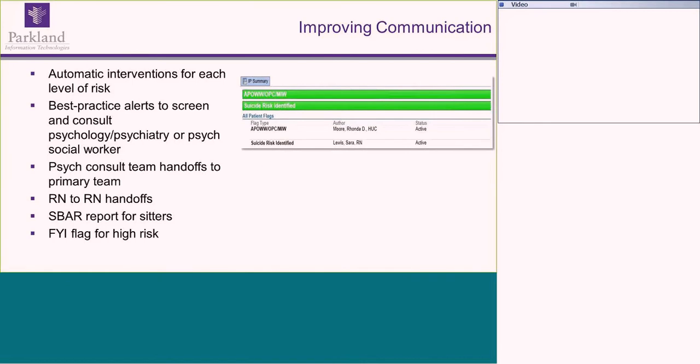Like Dr. Roten mentioned, it prompts the nurse as they complete the screening on what to do next, very specifically, including whether to place them on a one-to-one, and whether they can leave or not, and then who to notify for follow-up behavioral health assessment. Best practice alerts also prompt to screen and consult psychology or psychiatry or a psychiatric social worker, and then the psych consult team does some handoffs to the primary team, both verbally and in writing as they evaluate patients. RN to RN handoffs occur as they are evaluating patients and determining what the next steps are.